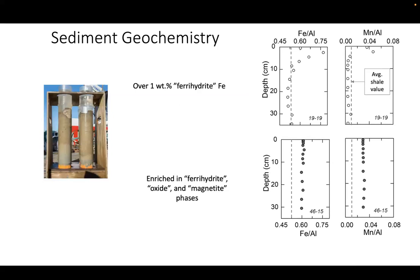I also don't have time to go through all of the details, but for anyone who's interested or wants to chat more, using the kinds of extractions that Tim talked about yesterday, we see that in this Bering Sea slope, in those iron enrichments, we're getting over 1 weight % of ferrihydrite iron, which is a lot. We're getting a lot of very, very reactive, very freshly precipitated iron oxides. And within these Yermak sites, we're seeing enrichments in the ferrihydrite, oxide, and magnetite phases. So we see multiple different phases of reactive iron.